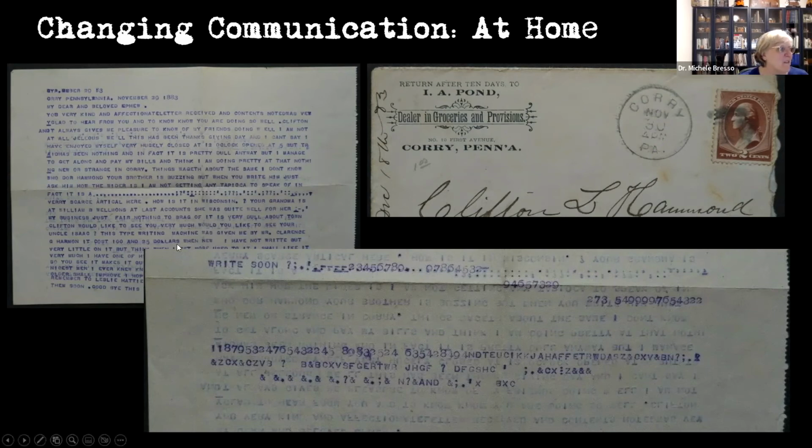Now, besides this admonition to his nephew to please write soon, you'll also notice something else about all of the type you see in this 1883 typewritten letter. And that is that it's all in uppercase, because with the very first typewriters, that was your only choice. It wasn't until later innovations that upper and lowercase became an option for typewriter owners. In the beginning, every letter was uppercase. And so this shows a fun example of that very early typewriter.